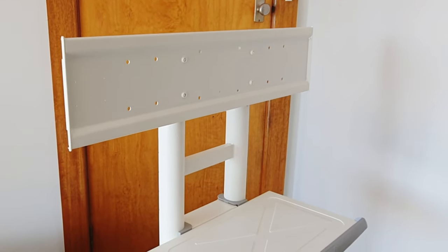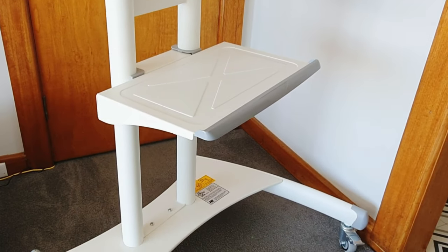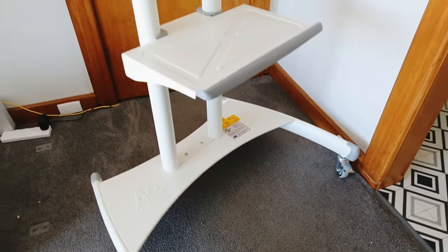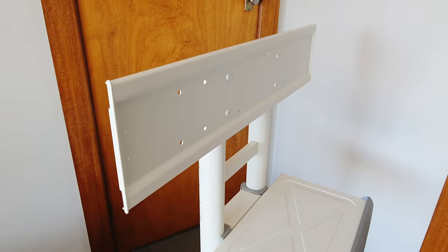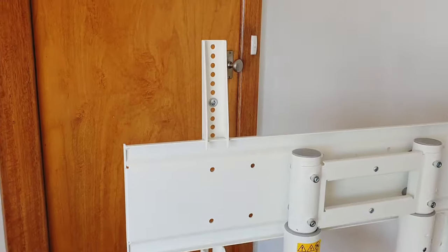In this video I am going to give a review of this high quality heavyweight mobile display stand. First of all, this video is not a paid promotion. And now let's head towards the details of this TV stand.